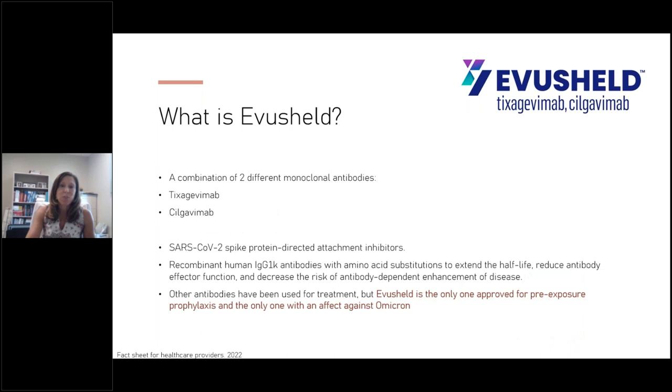All right, moving on to some more recent questions that I've received related to COVID. We all want it to go away. It doesn't seem to be going away. So what can we do? We can use our advances in medicine that help protect us and protect our patients that are at most risk. Evusheld is one of those options.